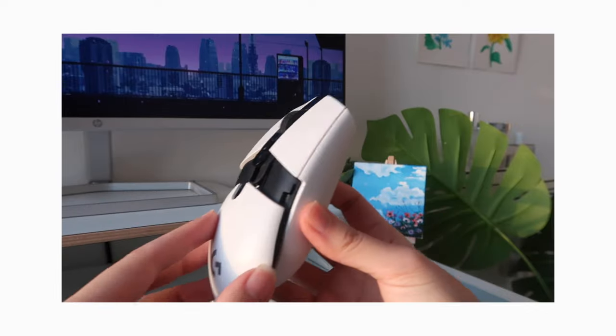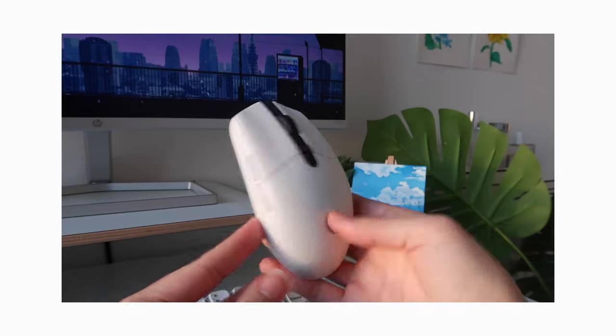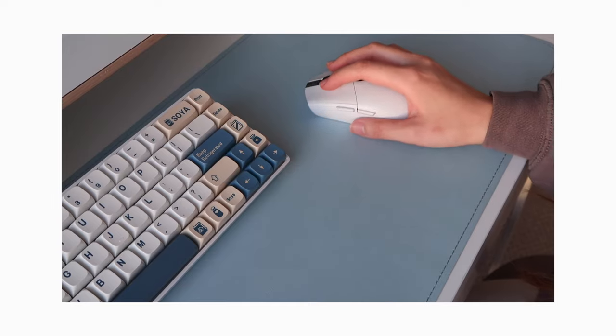This is exactly what I want a mouse to feel like. You know when a mouse feels too light? It doesn't feel good, and when it's too heavy, obviously it doesn't feel good either. This is the perfect weight, I personally think. And the sensitivity on this is so good.